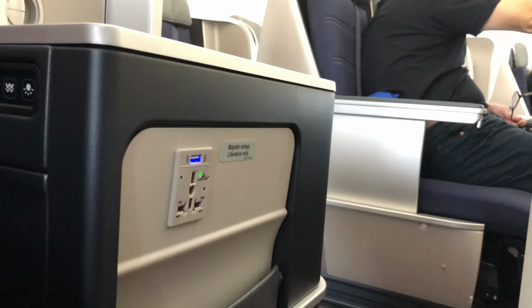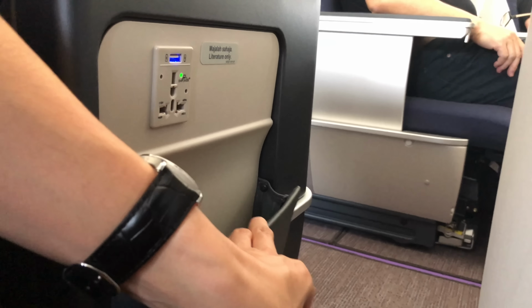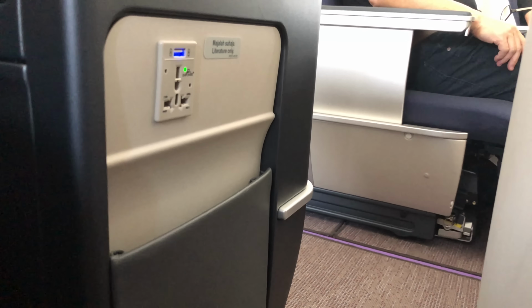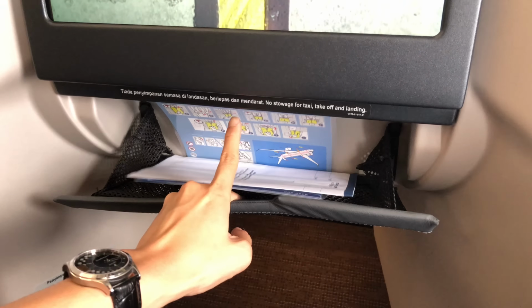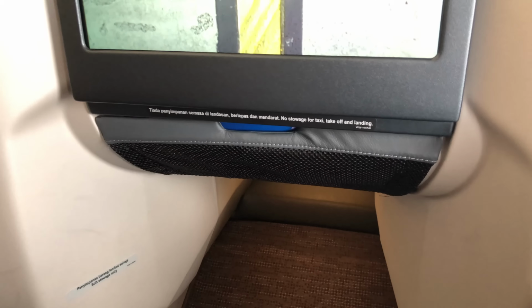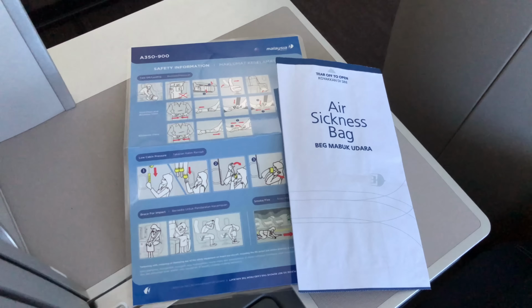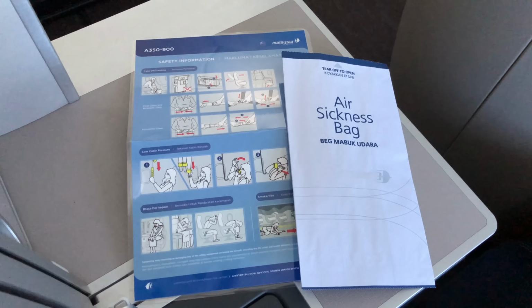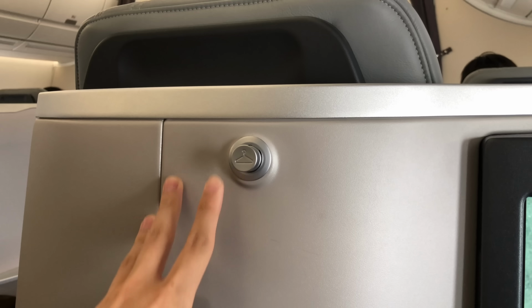Under the large cocktail table, there's a USB port, a universal power socket, and a seat pocket with nothing in it. I'm guessing an AV Geek toolkit on the previous flight. Below the TV, there's a pocket again with safety card and air sickness bag in it. Of course, you may put your own stuff in it as well, like your wallet and phone. Next to the TV, there's a coat hook.